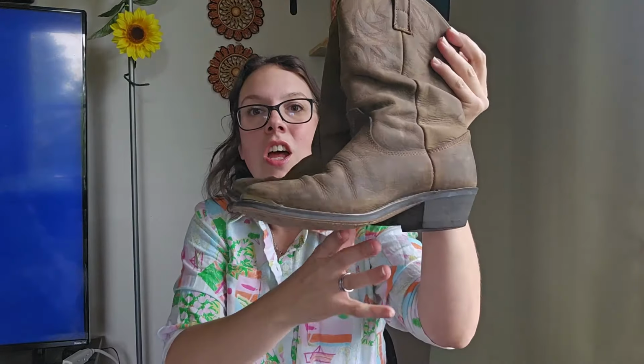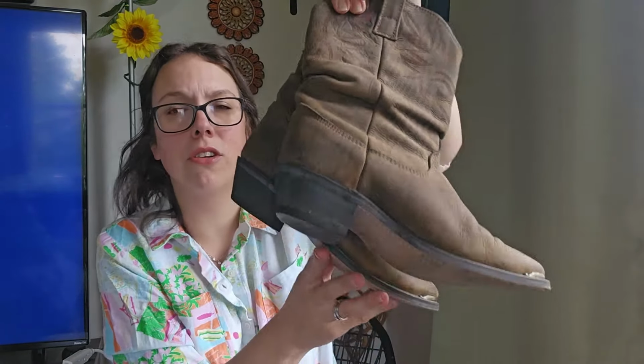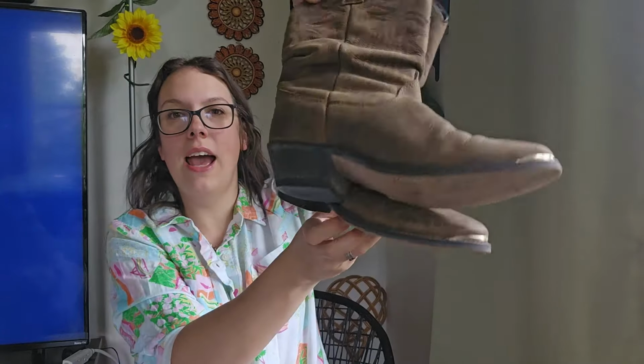These are called something, I forget what the girl's name is. It's a girl's name and then slouch Western boots. I love these so much. These have little to no wear, size 7.5. These I'll be listing around $35.